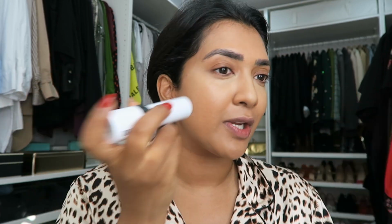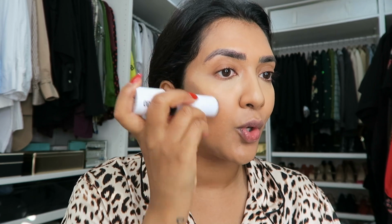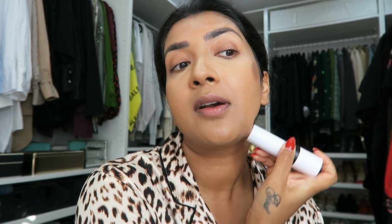It's not like an orangey brown, and again, you contour according to your face shape. So I definitely like my face to look a little bit more narrow. And then I find that this side of my face is a little bit rounder than this. I have no idea. I've got all my wisdom teeth removed, so I don't know why it's looking like this, but I also always sleep on this side, so I don't know.